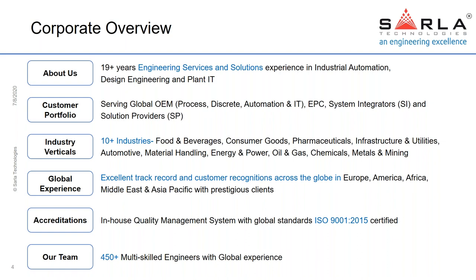Mostly we work with process OEMs, where mostly this batch technology is used, and we have gained a very high level of experience. We have enriched our portfolio working with these global OEMs, in multiple industries, of course. We also work in a lot of discrete environments, especially robotics and material handling, where we have used technologies like PackML for packing, which again is based on the SCADA standard. We also work with a lot of automation and IT OEMs. Apart from that, we work with EPC system integrators and solution providers around the world.